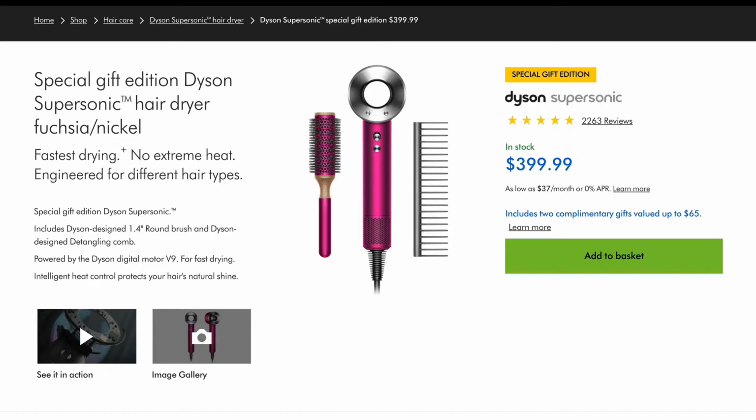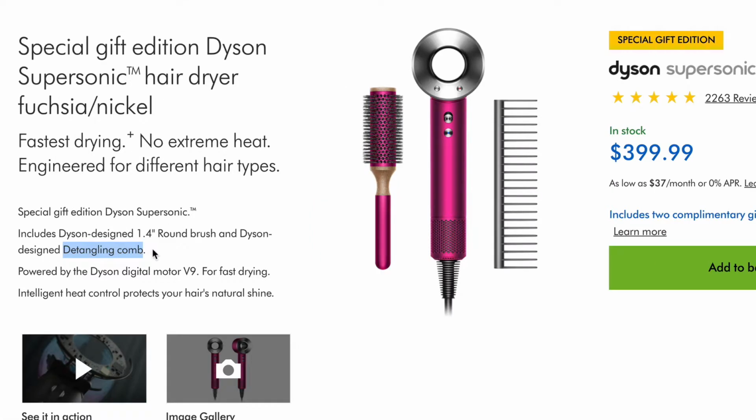So let's look at how a skimmer would react on this page versus a digger. A skimmer would come in and say special gift edition. Okay, that's cool. Includes Dyson 1.4 round brush and Dyson design detangling comb. They'll be like, oh, cool, there's a detangling comb. Now, a skimmer would just look at this and say, this is a detangling comb. That's the end of the story. But a digger potentially could be interested in understanding. You remember, they're here to buy the hair dryer, so they weren't looking for a detangling comb. Now, this could be a very important selling point, but the reader might be curious to know what this is, and there's no way for me to actually dig into this further, right? So it's a hard wall. I can't dig into it, and so if I'm not sold on that keyword, then I'm not going to buy.